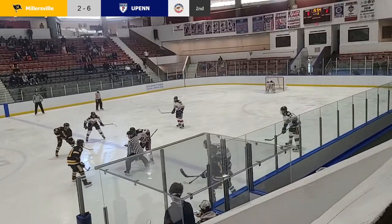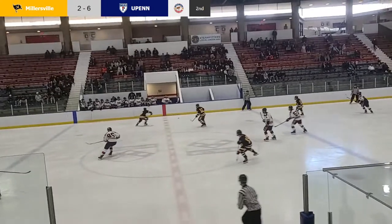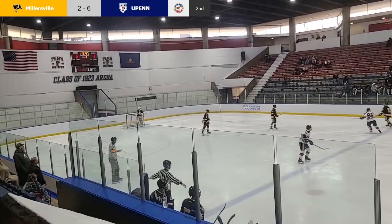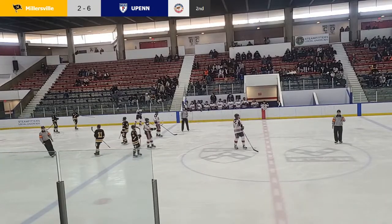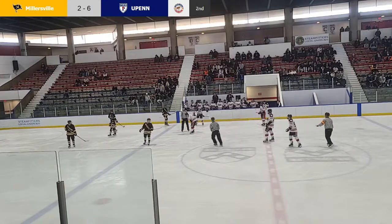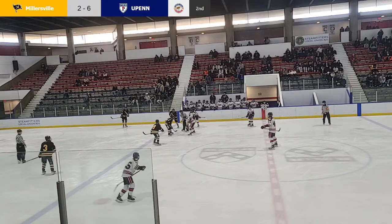Look, TJ, all the puck has to do is cross the line, and that puck did cross the line. So, yeah. It's all right. Just got to work harder, boys. This puck goes up into the stands. 15:46 remaining here in period number 2. Well, 6-2 now. Millersville closing the gap. Let's see if they can keep pumping.